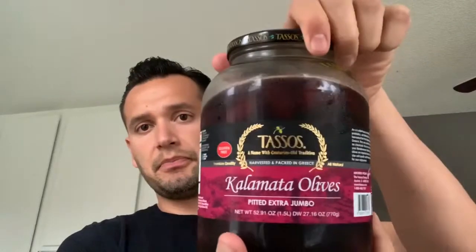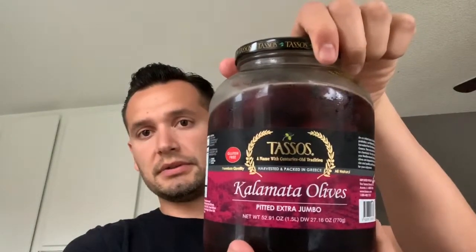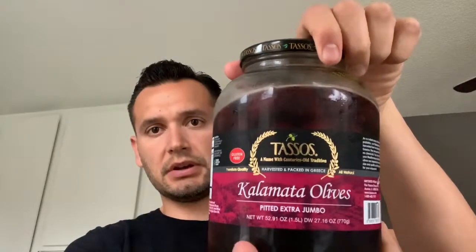Eat fermented foods. Fermented foods help you build your gut bacteria, your microbiome. It's very good for your gut, right? So these are some of the fermented foods I enjoy to eat. I get most of this at Costco or at Walmart. But first of all is the Tasso's, what is it called? Olives. Tasso's olives, okay? These are really, really good.